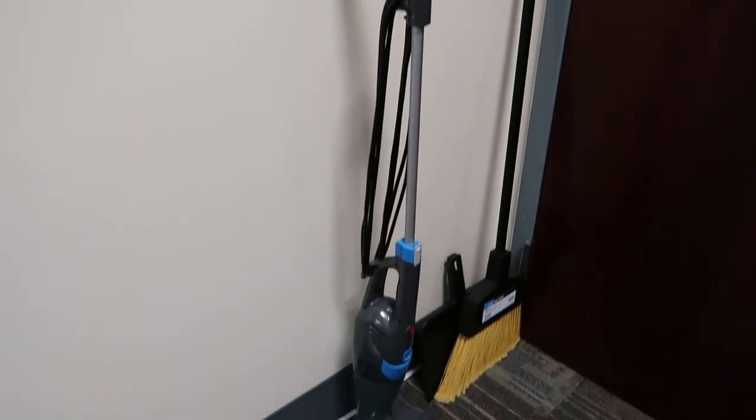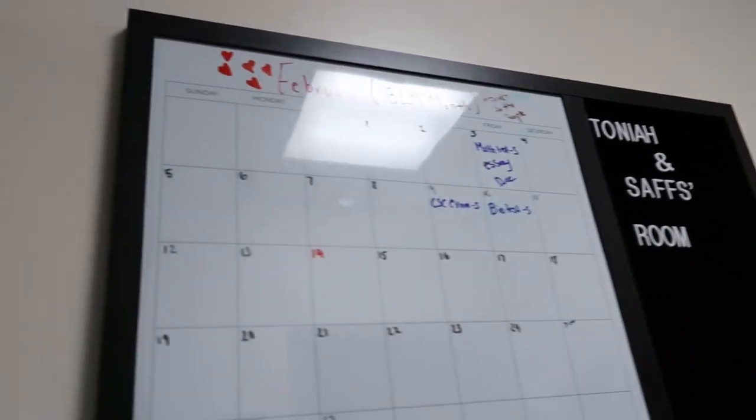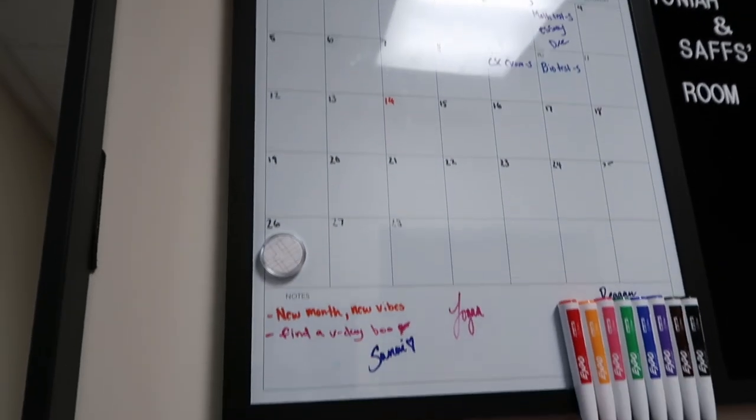Over here, the room comes with a broom and a dustpan, but we got carpet for real. So what you really need is this vacuum. I got it from Walmart. It was like $20, something cheap. And then up here, we got our little calendar. It's February, which I think is cute, and stuff like that.